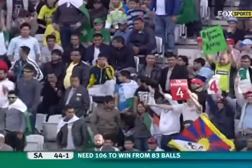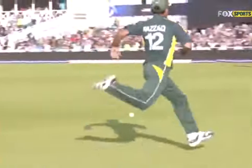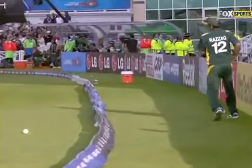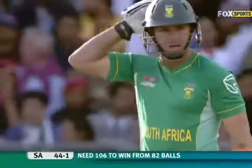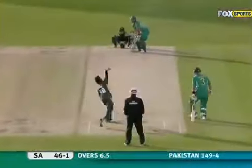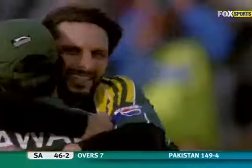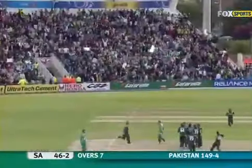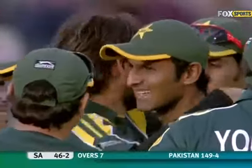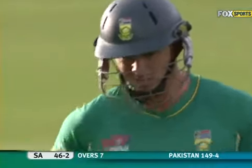Now, can Gibbs play the innings that matters for the South Africans? The fielder at the covers boundary was too square, I reckon. It should be slightly straighter. And Razzaq is struggling a bit there. He's making a comeback in international cricket after 2 years. So it will take some time for him to get his fitness back. Gibbs, bowled by Afridi. Is this going to be his day then? South Africa 46 for 2.